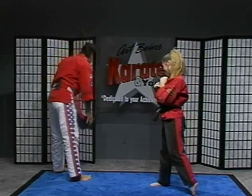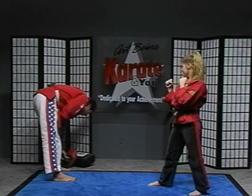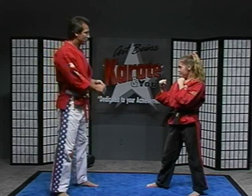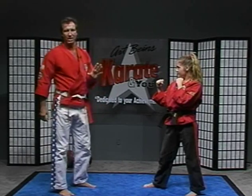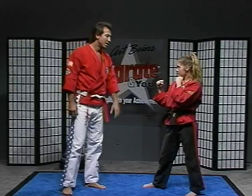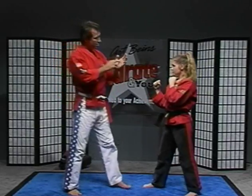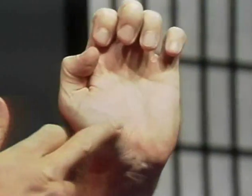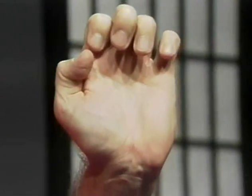Very nice. Now, we just showed you some real vulnerable shots there with kicks, cuticle rip, and elbow. And we have one more that we want to show you, and this is called a palm strike. The way we utilize our palm is we open it just like so, and we flex our fingers. And the striking surface happens to be right across here. And this is real nice.